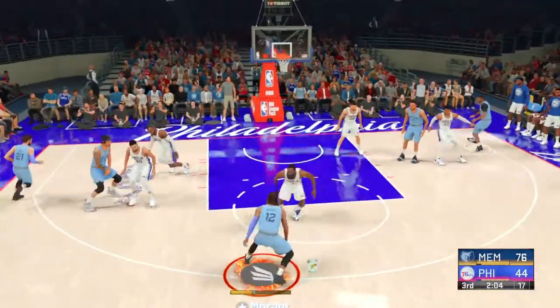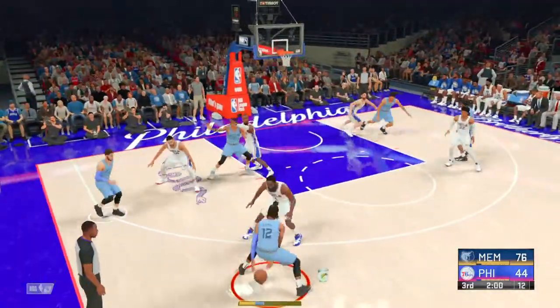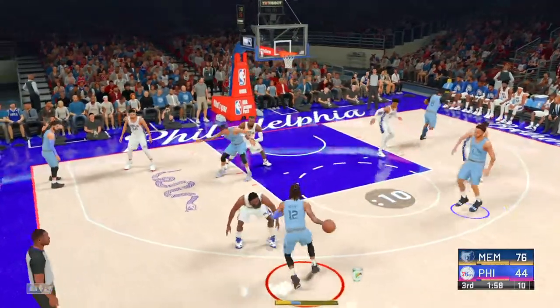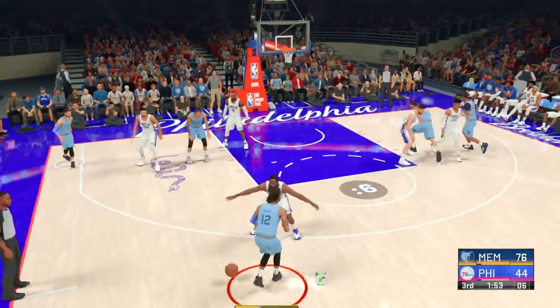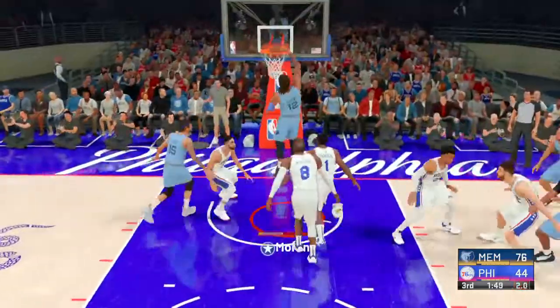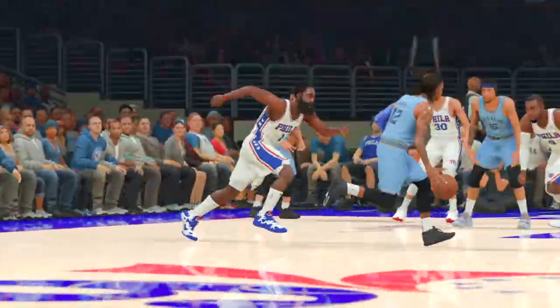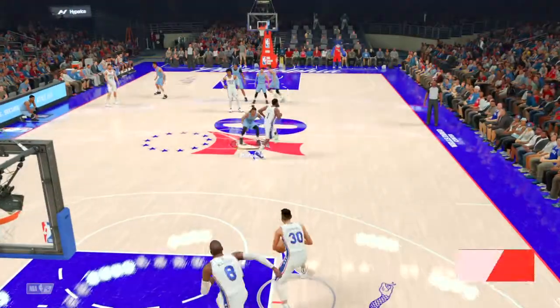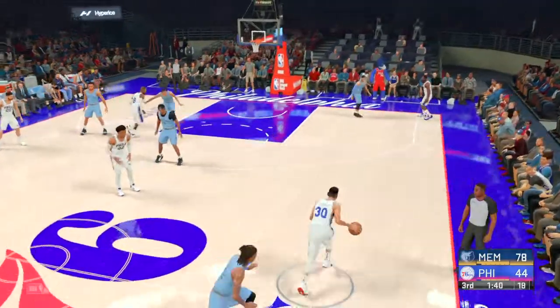Harden against Morant. Dishes to Anderson. Morant against Harden. It's Morant with the drive. And then Morant slams it in. My goodness, that was absolutely filthy. Ugh, nasty. This building is stunned. He dug deep, Greg, into his bag of tricks there.